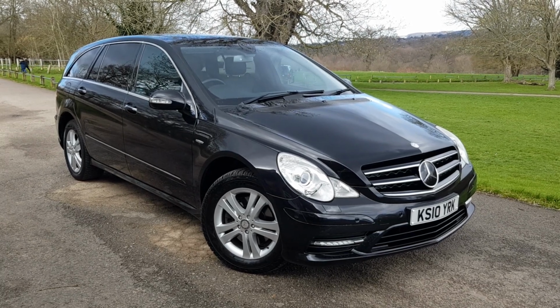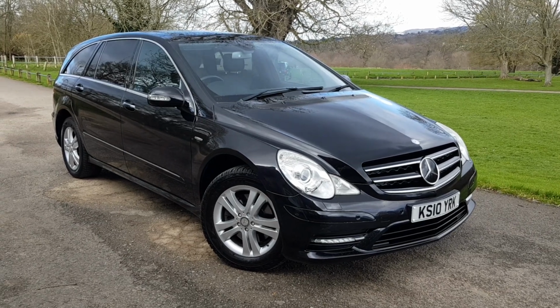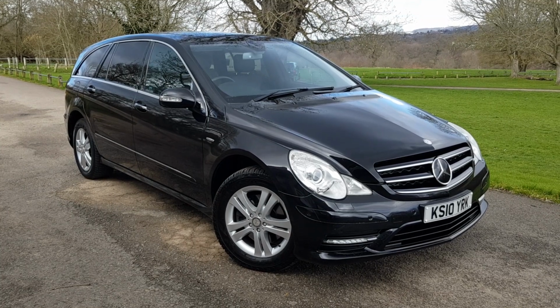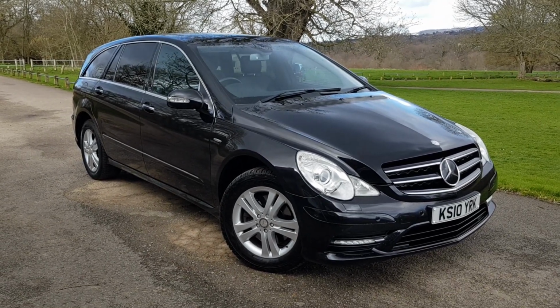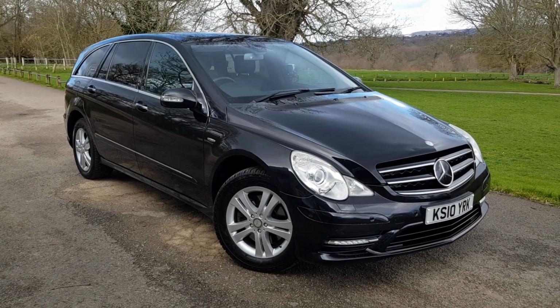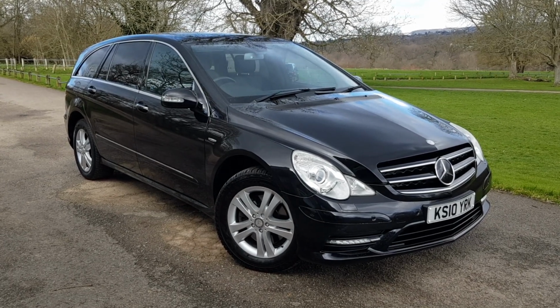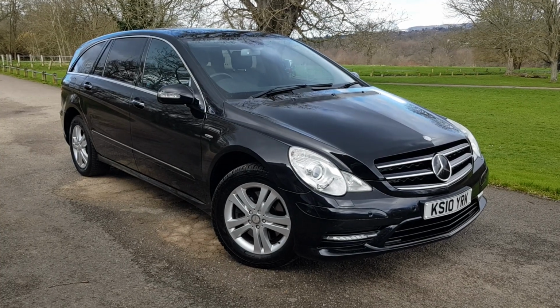Hi, this is Monty from Motor Park Vehicles, and here's another one of our detailed vehicle appraisals on a car that's just recently come to us. This is our 2010 Mercedes R-Class 350 long wheelbase Grand Edition. Quite a rare car, you won't tend to see too many of these around. When I last looked on the internet, there were about half a dozen of these cars, none of them in black, most of them in silver, etc.